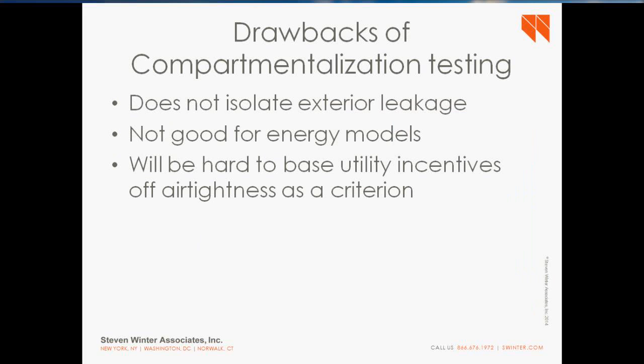So the drawbacks of that kind of test are that it doesn't isolate the exterior leakage, so you can't get this number, which is pretty important for an energy model. Energy models don't account for inter-unit leakage, and if you've got airflow from one heated zone to another heated zone, who cares, because there's no energy transfer there. So compartmentalization testing gives you this number that is not really good for an energy model. So it's hard to base utility incentives off of compartmentalization tests.